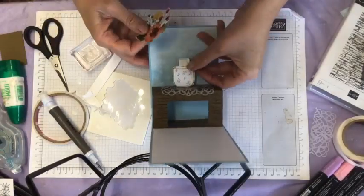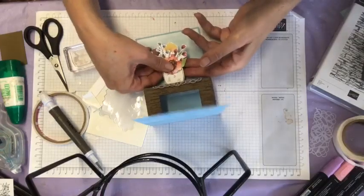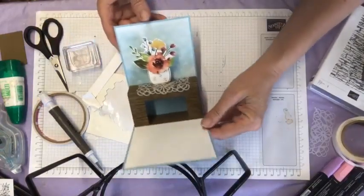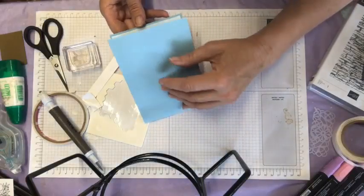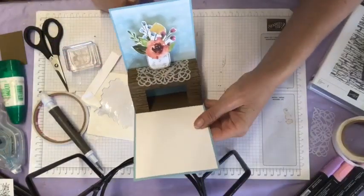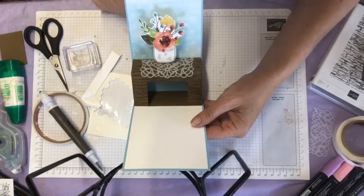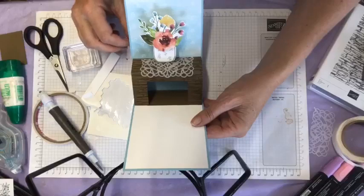Oops, I hope you can see that. Then you're going to pop that on there like that. Ah, isn't that cute? So there you have your pop-up vase on your table. Just like that. That's cute. I'm really happy with that. I like the little tablecloth as well.